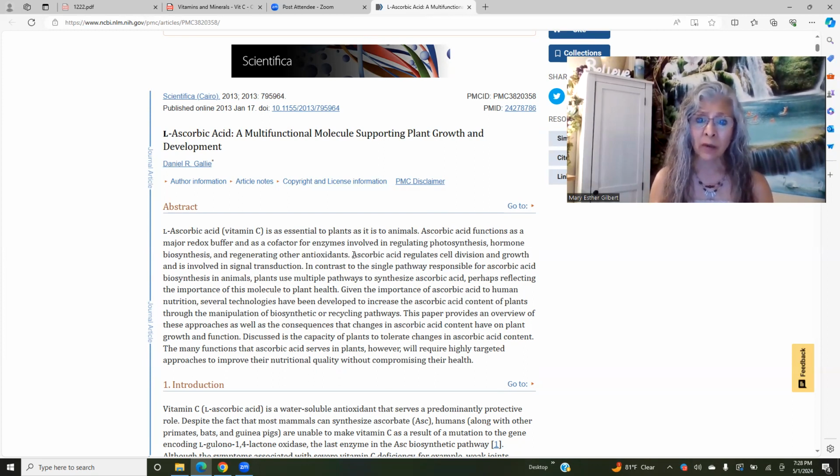The body does generate its own antioxidants, meaning it'll destroy anything that does not belong in the body, anything that's toxic, anything that's synthetic, anything that's not of self. But also we need them from the plants. It really helps our immune systems quite a bit when we take in the plant kingdom that all contain various kinds of antioxidants. So ascorbic acid regulates all this, like cell division and growth, and it's involved in signal transduction. So it aids the nervous system in creating all these signaling pathways. So it does a lot.